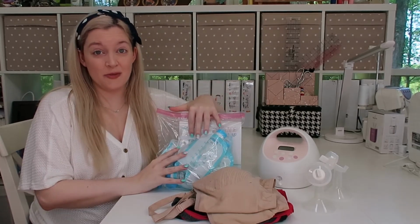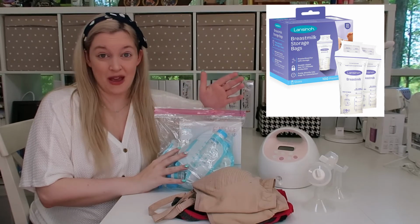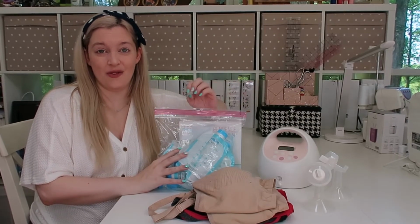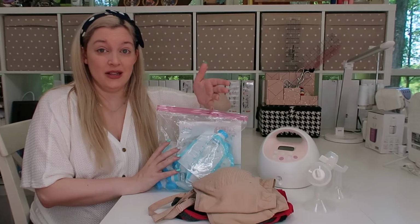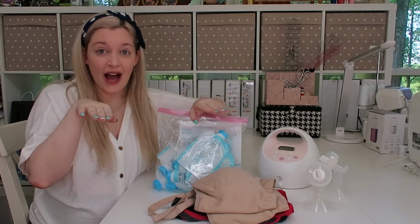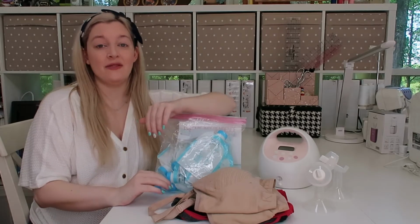My favorite milk storage bags are actually Lansinoh bags. Lansinoh bags come in pretty much every baby registry box that you get, and they actually tend to be the best ones as far as no leaks go. Now every bag is going to have a bad batch here and there, and I've also heard that there's some other brands that do really well too, but those bags, they basically will lie flat. I can lie them flat and freeze them and then store a whole bunch and have space in my freezer.